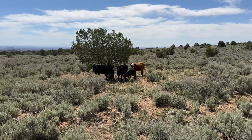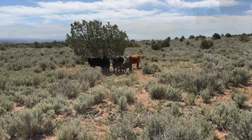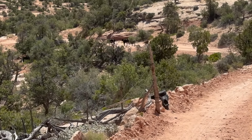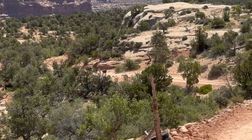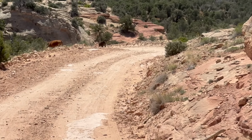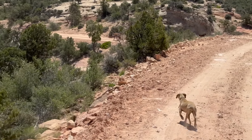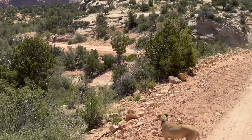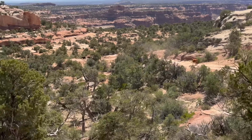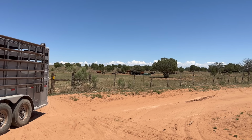Anyway, good find, half of them that we were missing. And we'll see if we can find the other half. I don't know. All right, got them with this bunch and got them in the right pasture. So we're good to go.